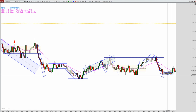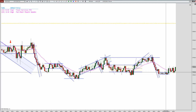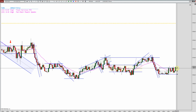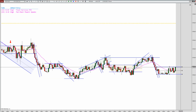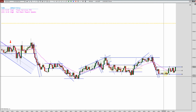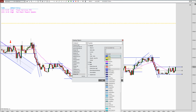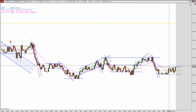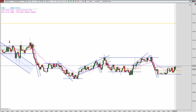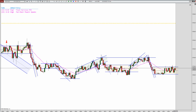And prices are bouncing back and forth. Okay. Maybe it's a bigger range, like this. That looks pretty nice. Coloring. Prices made a new high, tested here, testing it here. Okay, made a new high here, making a lower high.